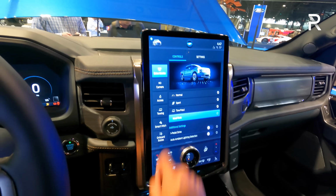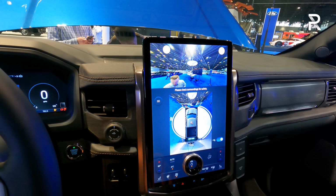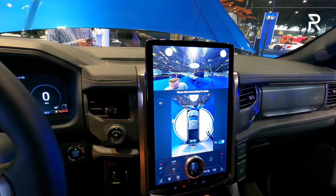You can adjust the ambient lighting. You can pull up the cameras here. You can see the full 360 camera. It looks fantastic, great resolution. And it's really what you need in a vehicle like this because of how large it is.